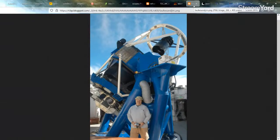Just so you don't get stray light bouncing around. It also keeps bugs out. It also provides protection against dew, moisture getting on the lens or mirror.